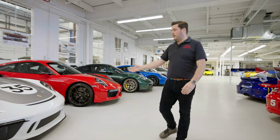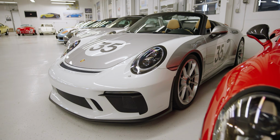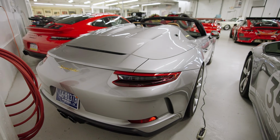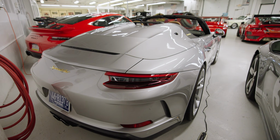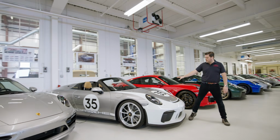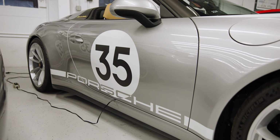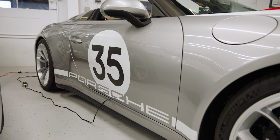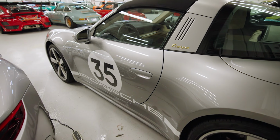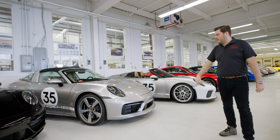And then of course we have our Speedster, the 991 Speedster with the Heritage Pack. Porsche usually comes out with a Speedster at the end of a generation, so this being the 991 generation, this is one of the last models, limited production. This is a 486 serial number, chassis number. And the number 35 signifies Nick, the chairman's 35th wedding anniversary. So this car they got around that time, and they decided to put the number 35 on it. And when the Targa came out, the Heritage Targa, we just continued that theme and put the 35 on that as well. So we have these two cars together.